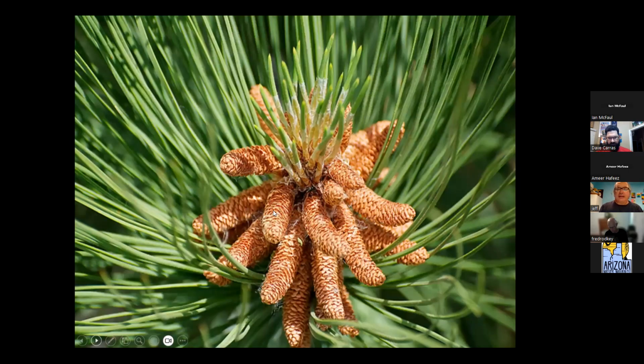This is the pollen cone. So the conifers, the pines, spruces, firs, cypresses, junipers, they don't produce flowers. They're not in that group of plants. But they do produce pollen cones and seed cones. And pollen cones produce prodigious amounts of pollen.